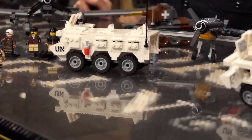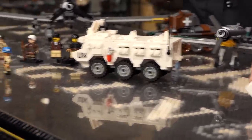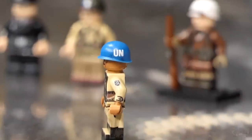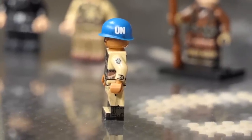Same thing with the minifigure it comes with. Yeah, with that really cool UN blue helmet, which is actually available for standalone purchase as well. Ooh, the helmet is, yes. So if you want one of those, go ahead and get it separate, or if you're going to build up a couple of guys. Sorry, I didn't mean to interrupt. No, it's all good, man.